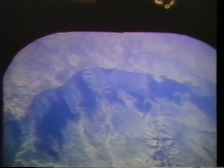This is a shot of a volcano that we took a picture of as we flew around the Earth. We were up about 160 miles when we flew by this crater, which is formerly in the Soviet Union. This is also a shot of the coast of the Soviet Union.